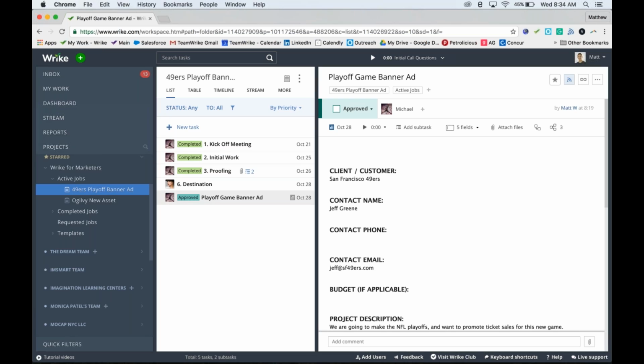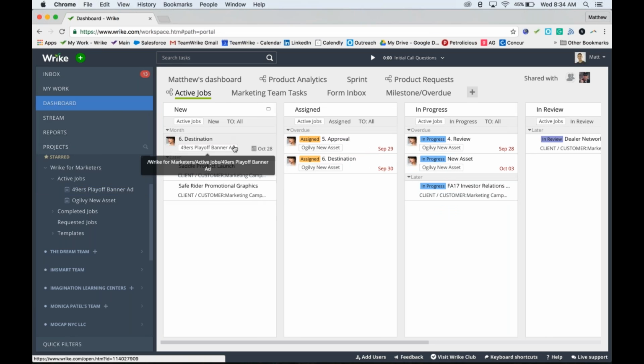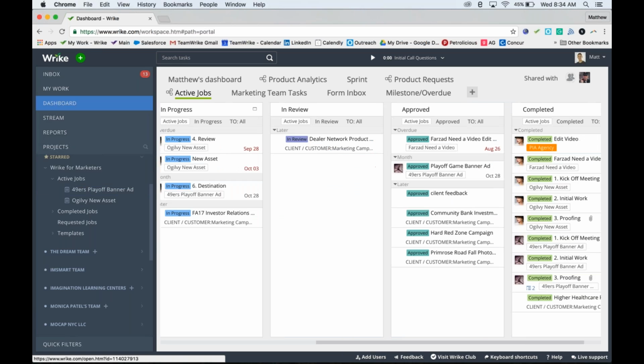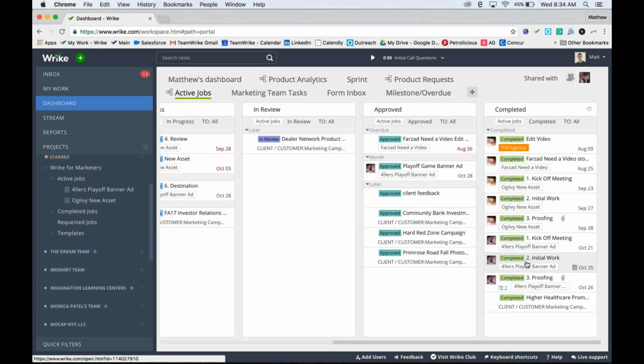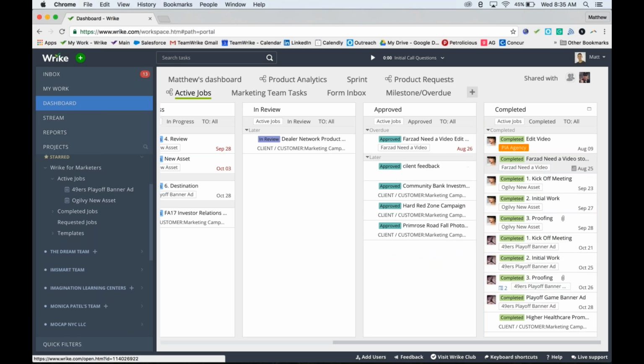What we do is we've created that asset, it's getting sent off to someone, and now we can go back to our dashboard and monitor exactly what needs to be done here. We see that our destination still needs to happen, so I can simply move this to in progress. And we can see that all of our tasks over here on the right are now showing up as completed. And our banner ad has been approved over here. Once this is done, and this destination is done, we can simply move this over to completed, and we'll be good to go.